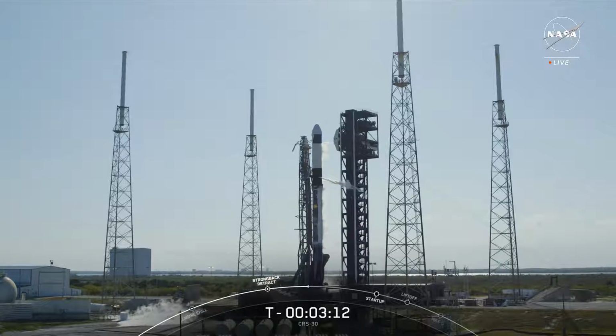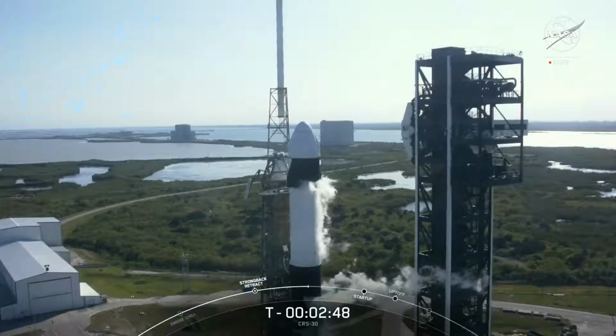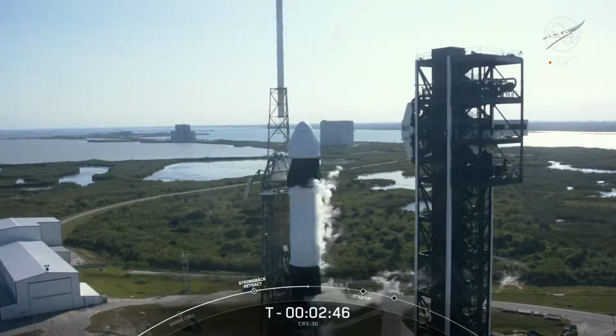Now again, we're green, we're tracking good weather, 90% go. Beautiful skies there at the Kennedy Space Center and Cape Canaveral Space Force Station. Now, if for some reason we do not launch today, there is a backup opportunity tomorrow, March 22nd, 4:29 p.m. Eastern. At T-minus 60 seconds, Falcon 9 will be in startup. This means the rocket's autonomous internal flight computers will take over the launch countdown.